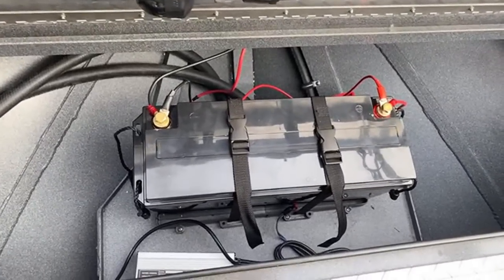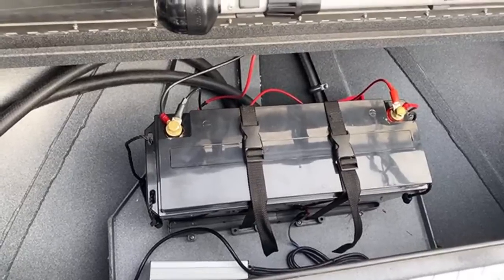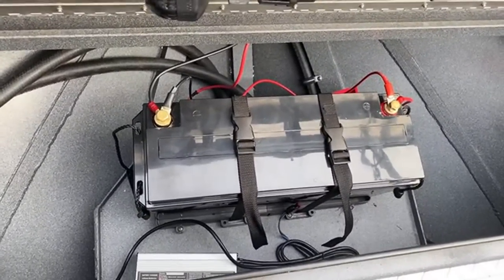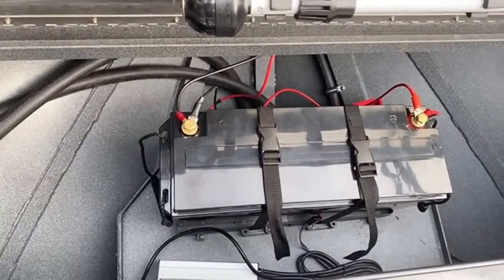I went with a 36-volt lithium battery, which someone just told me that potentially could void my Minn Kota warranty, which I didn't know about. So I'm going to have to look into that. That's really annoying. But I was excited about the lithium until someone told me that. But regardless, I got the 36 volt lithium battery.